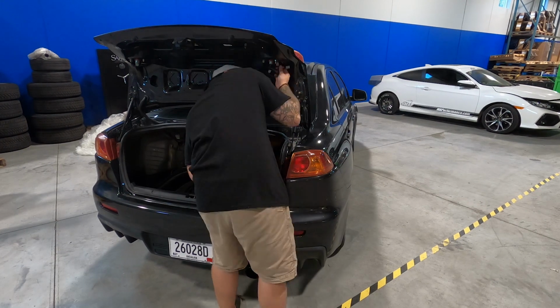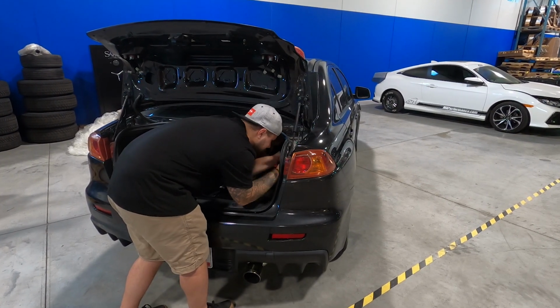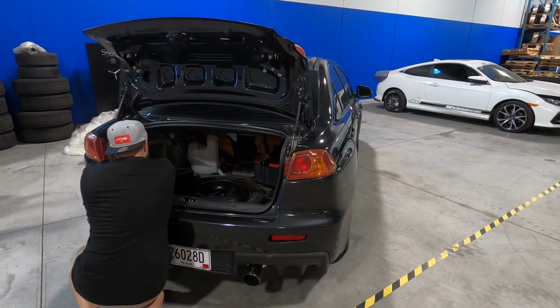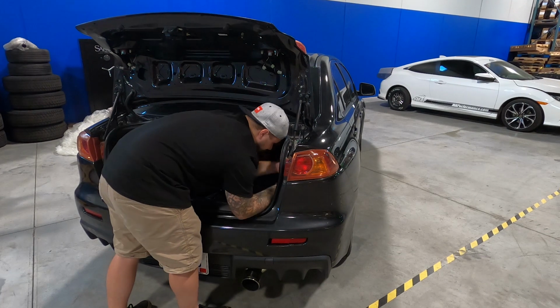So again, I hooked up the driver's side completely, and then you connect them to the passenger side. Same thing on these outside lights for the passenger side. I've already got them in, I just don't have it screwed in yet.